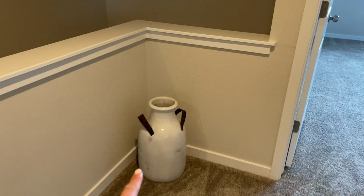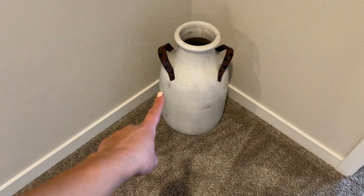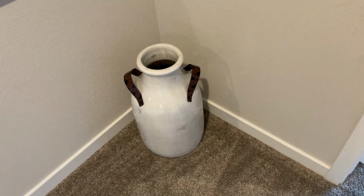Then down here, I just brought this. I got this from Pottery Barn a few months ago. And I was like, I don't want to put that in storage. I want to bring that with.